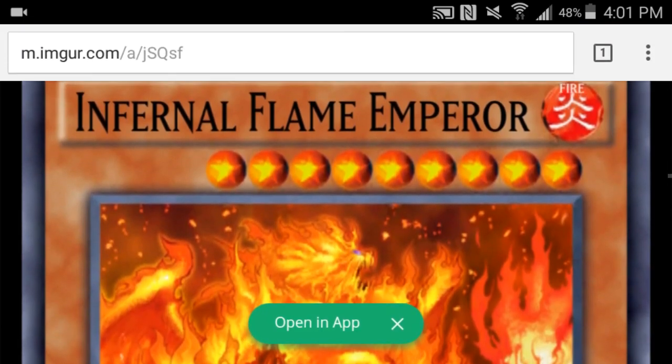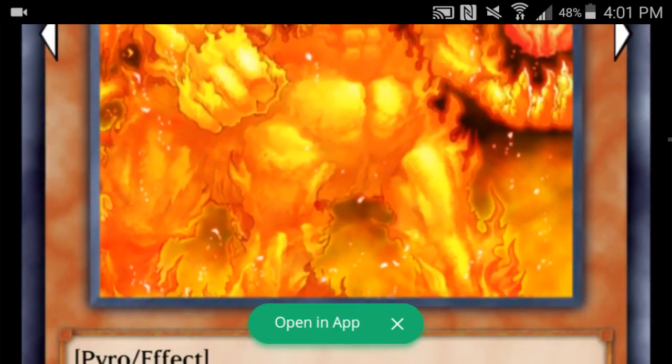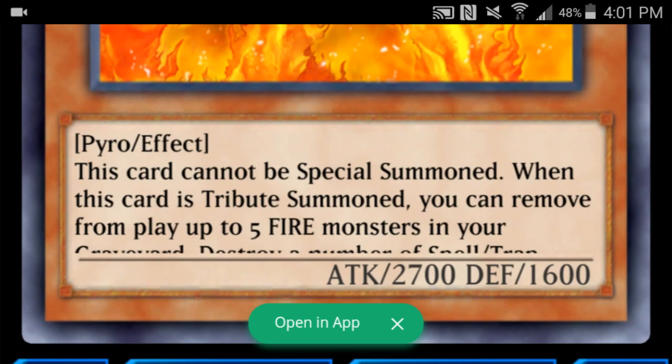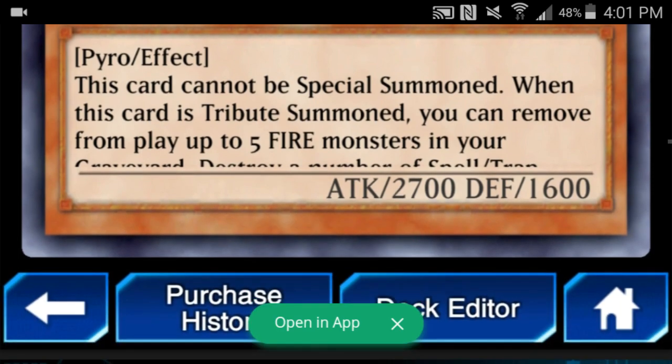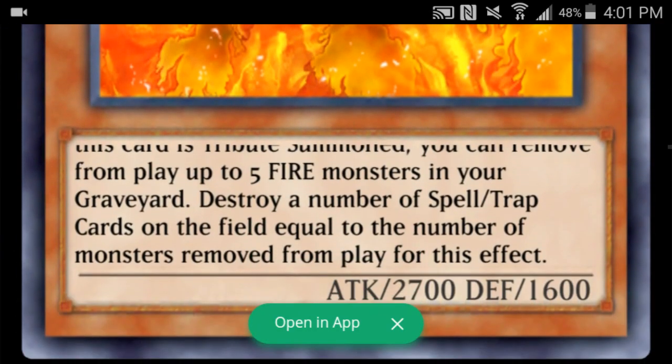So now we're in the rares. We have Infernal Flame Emperor, and I'm zooming in on that. Oh, there we go. Yeah, it's just gonna do that. Phones are weird. This card cannot be special summoned. When this card is tribute summoned, you can remove up to 5 fire monsters in your graveyard. Destroy a number. So that's a good card.